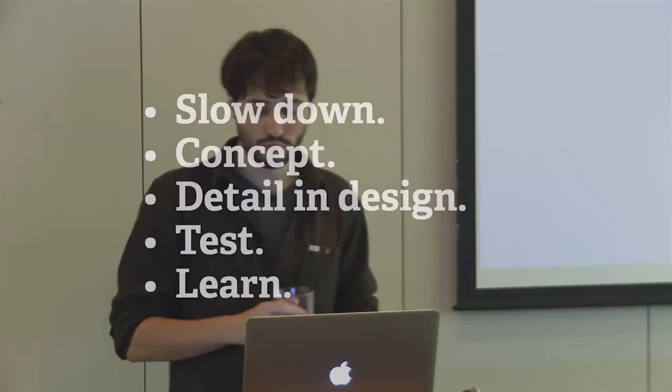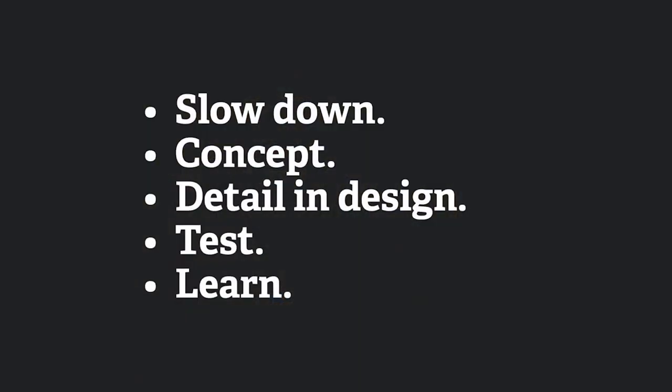So in conclusion, if I was to take anything away from this, it would be to slow down, get inspired, understand your audience, make notes, and sketch ideas. Concept: work with your team, explore ideas, think it through. Detail and design.